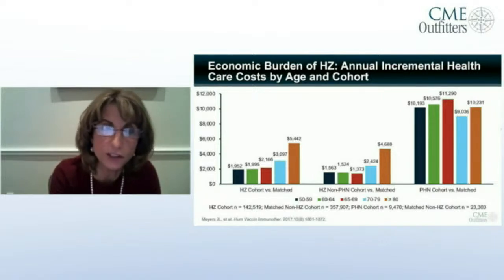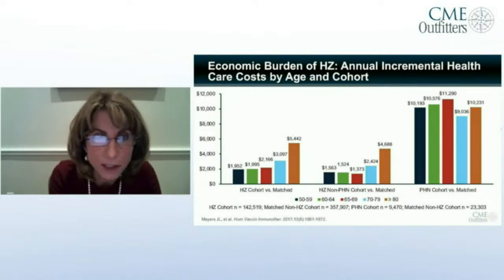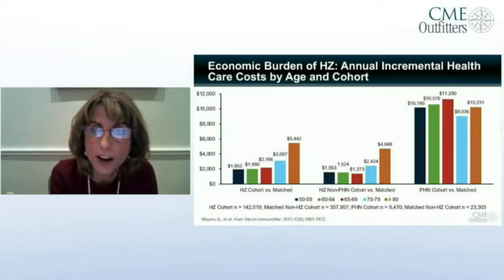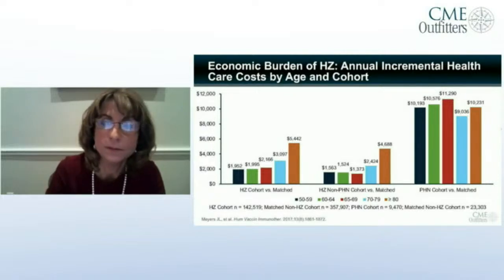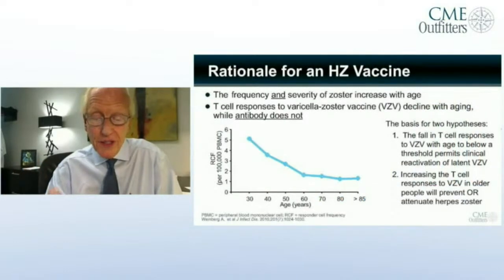And then here we can see the overall impact of shingles in patients. So the take-home message from this is not to memorize how many thousands of dollars it is, but it is a very significant economic burden, both to the patient and to the healthcare system. We've all decided that herpes is not a good thing. So let's change the focus now to the rationale for a shingles or herpes zoster vaccine.